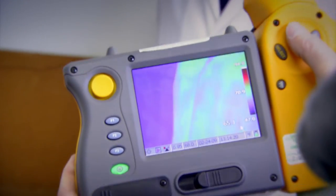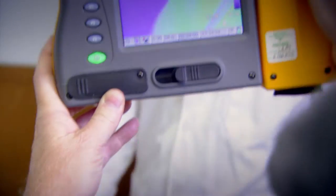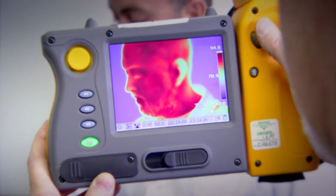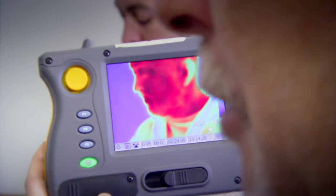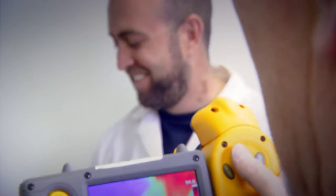Now, if we look at John, our graduate student here, show us your arm, John. You can see John is quite red. We look up at his face, very red. He's radiating heat off because he's an endotherm, a warm-blooded animal. He's generating a lot of metabolic heat and it's just radiating off his body.